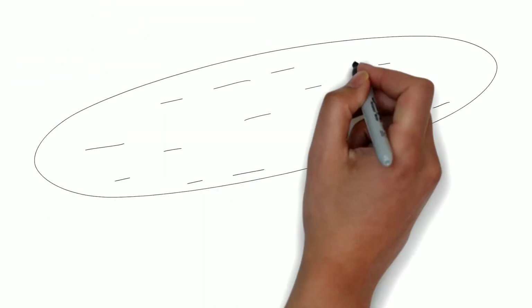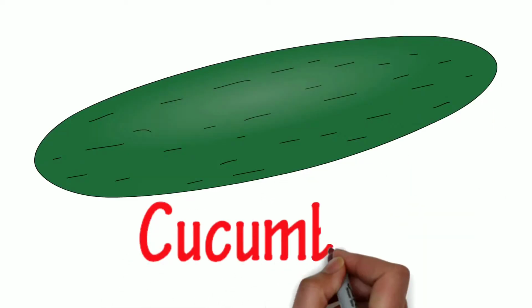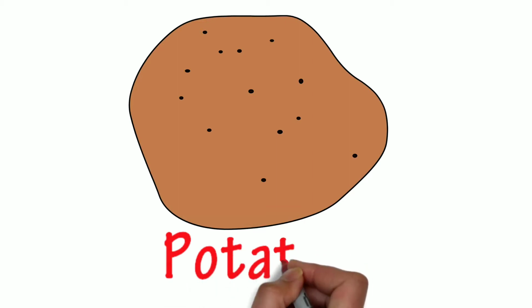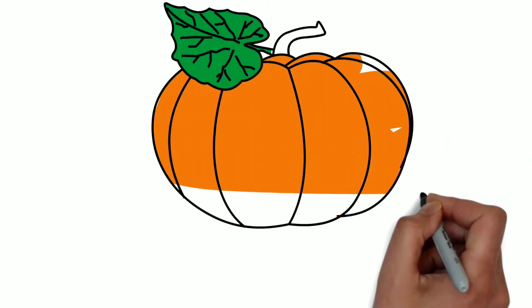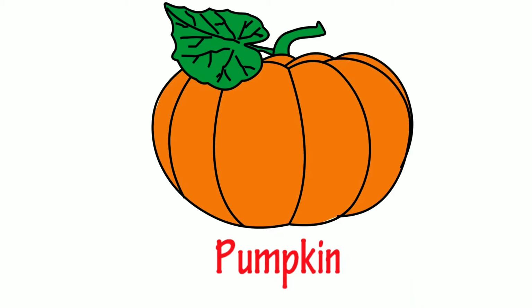What is it? It's a cucumber. Cucumber. What is it? It's a potato. Potato. What is it? It's a pumpkin. Pumpkin.